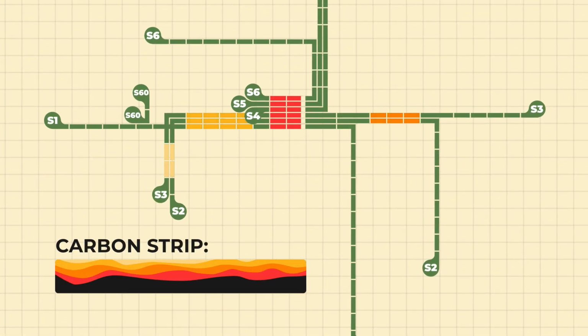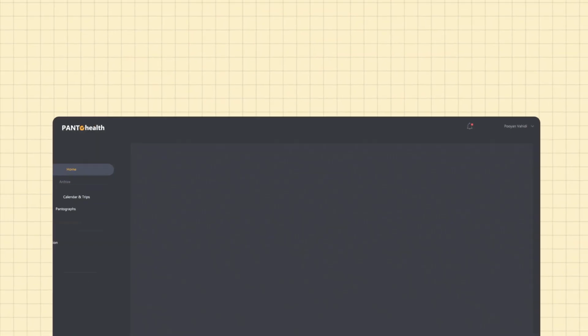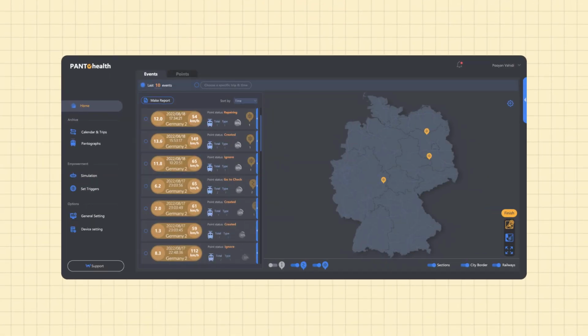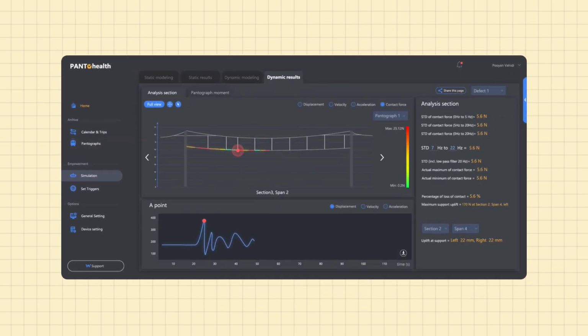The information collected from these 2 steps allows Pantograph to not only calculate the contribution of each section in creating wear, but also to identify their damaging points and the proportion of each point in causing these wears using its mathematical model. All this information, along with a best repair time for different points, is provided to the user by the Pantograph software.